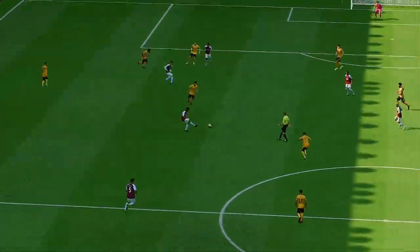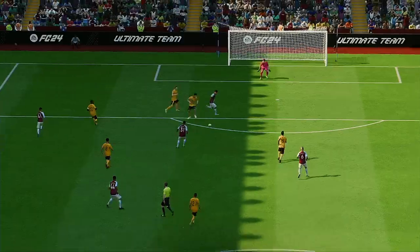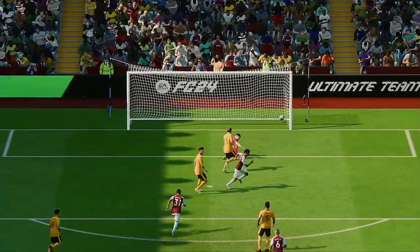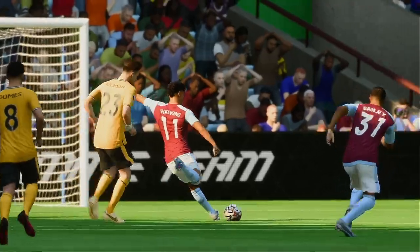Well, here's the replay, and it's a nice through ball to split the defence, and it makes the striker's job relatively easy. All he has to do is make the right connection. It's a really good goal.